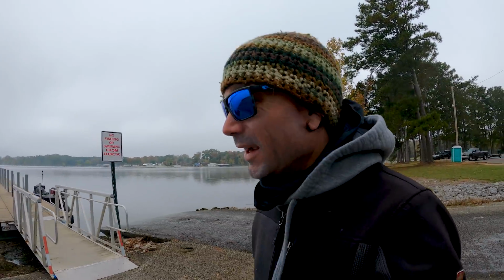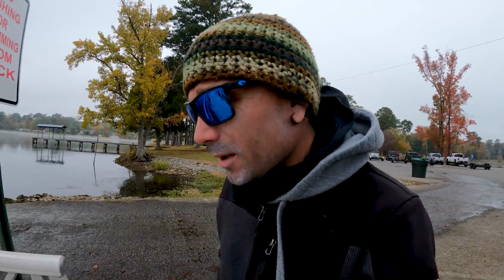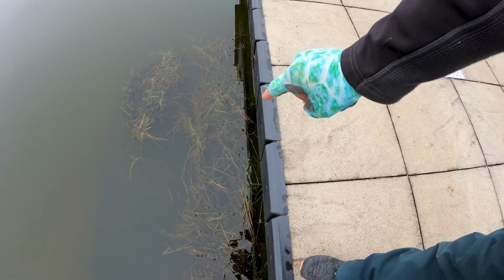Fog means one thing during the winter, and that means the water temp is warmer than the air temp. That means the bass are cold, because bass are cold-blooded creatures. And one of my favorite things to do during this fall to winter transition, really late fall, is find the last of this stuff right here. It's almost a Florida pattern that I do up here in North Alabama.